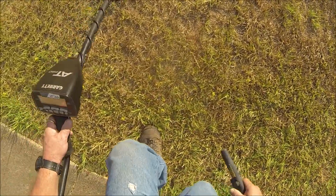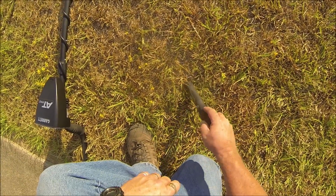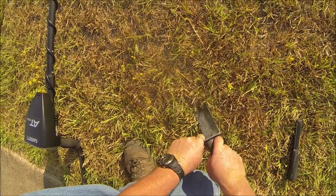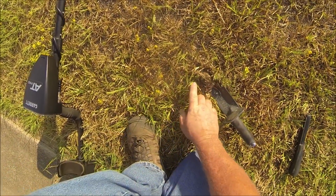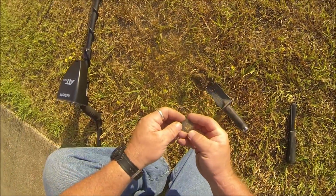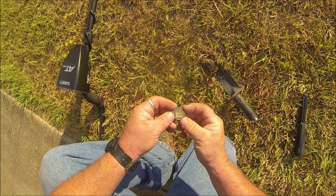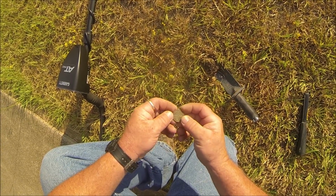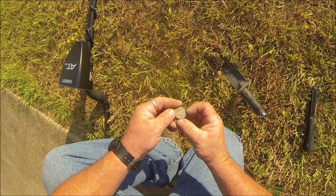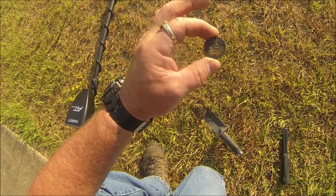A solid 77. Well, it's not very deep at all. It sounds more like a bottle cap. Let's see if we found something interesting. Look at that. Barely under the dirt. It's going to be a token. Sweet. CC's Beyond Pizza. That'll work. A little something different this morning. Let's keep going.